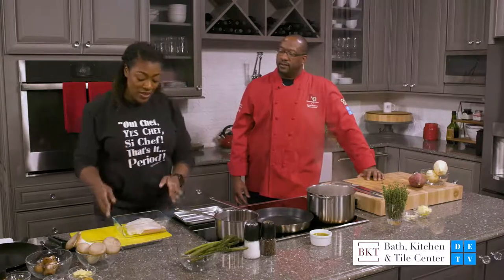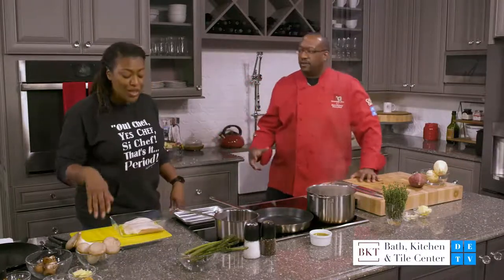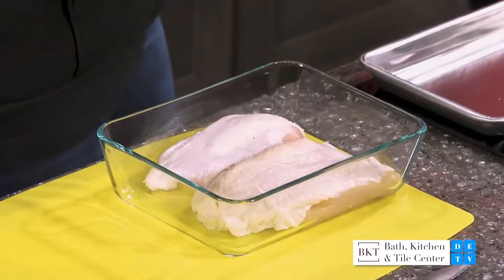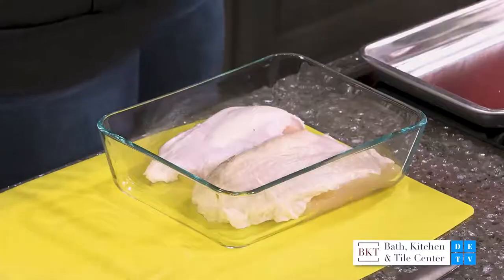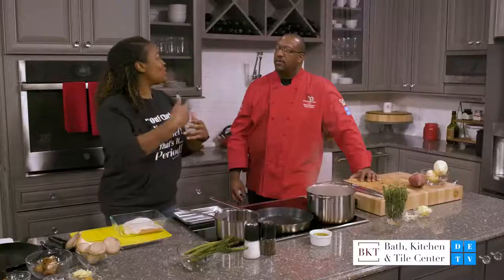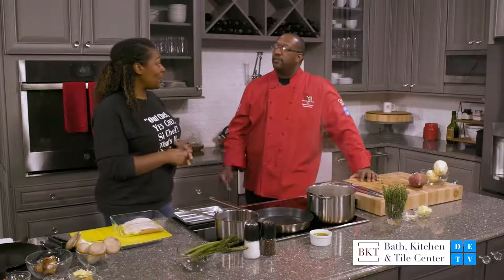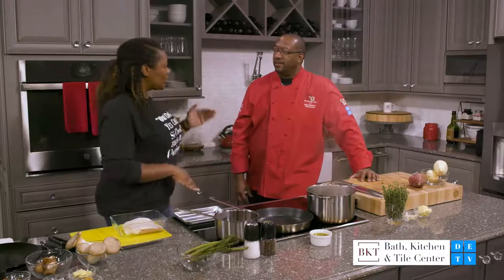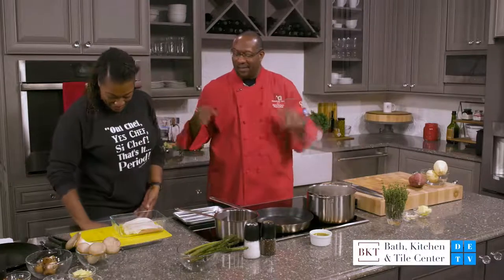So the difference here is I am using skin-on chicken breast. Why skin on? Skin on is going to give us that crispiness, but it's also going to work almost like a blanket. It's protecting the chicken, keeping it from drying out. Underneath the skin, you typically will have a little bit of fat, and as it's cooking, that will baste and create more flavor and also keep the chicken breast moist. So you're going to help them get their chicken game together. That's what we're doing here on the Chef Dana Show. So how can I help you with this meal?